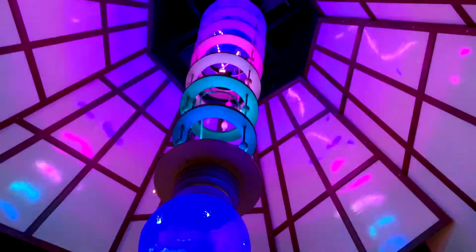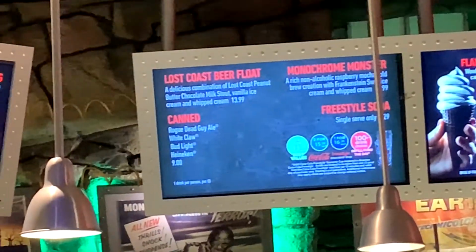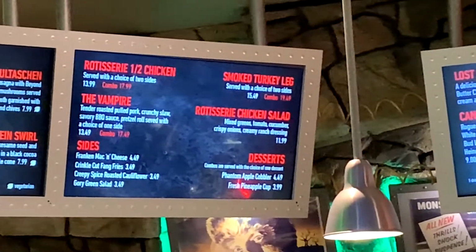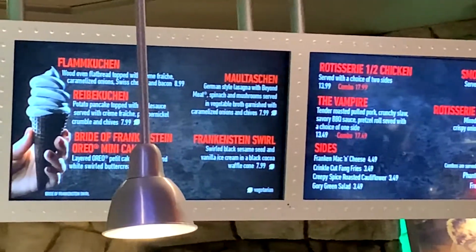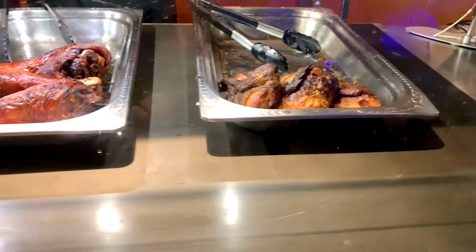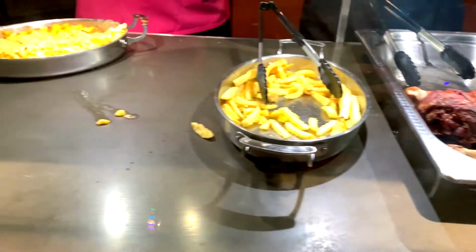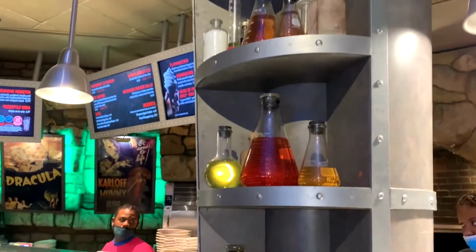Now the menu there is not extensive. They have turkey legs and rotisserie chicken. They have some desserts. They've got some simple sides. They've got some pulled pork. It's not fantastic, but you don't really go there for the food. This is kind of what it looks like. The rotisserie chicken is very good. That's what I usually have. But it's more about the experience, so we're going to focus more on the experience than the food, but I did want to show you what kind of food you can expect.